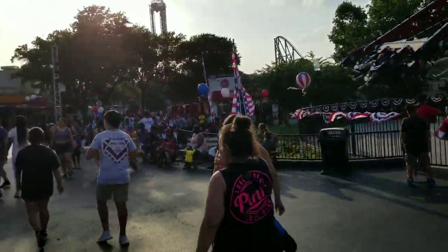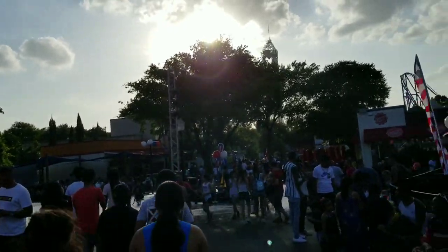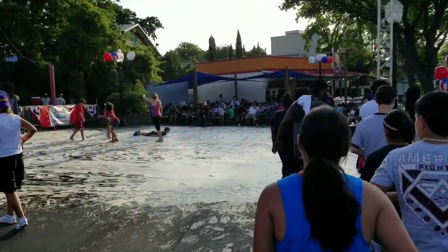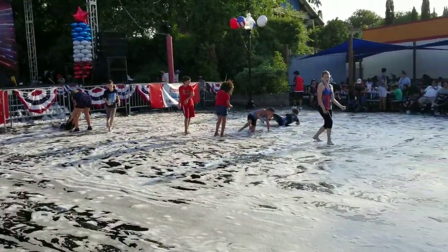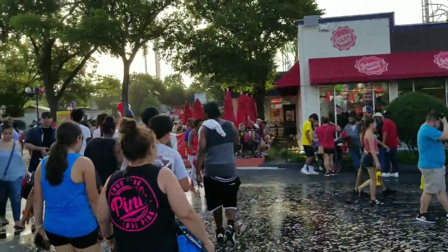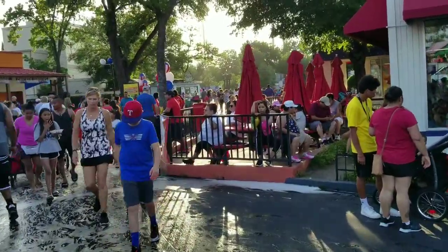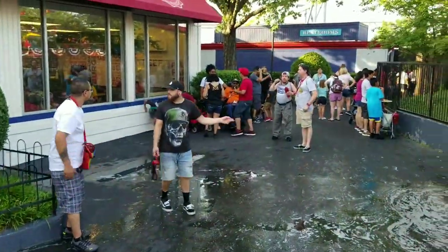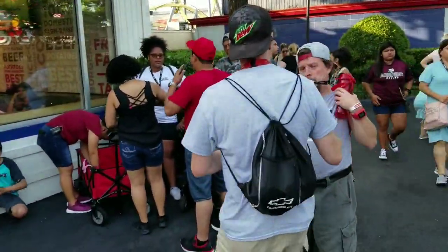Yes, it is 4D. Now I'm going to catch up to my friends over here, and we're going to go have a look at the Superman Tower of Power ride and the oil derrick to see if any line has started. Aha! We see folks dancing and playing in the foam. And my friends Mike and Jeff. It's real crowded right now for the 4th.